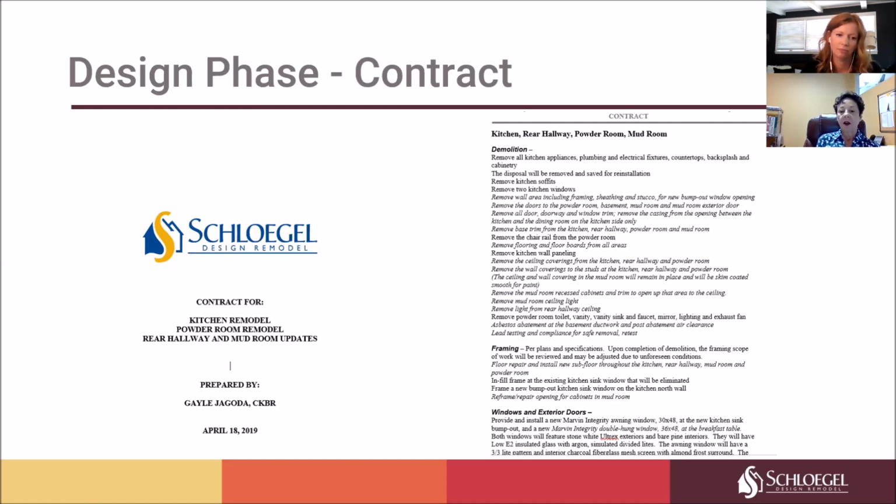It describes all the selections that are made so that when you get your contract for construction, it is the firm price. It's based on the information from our subcontractors and all the footwork we went through to get to this point.